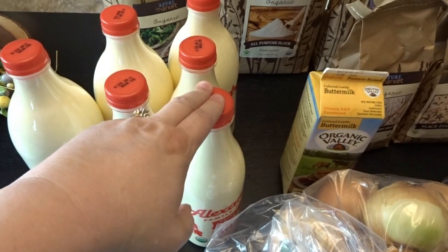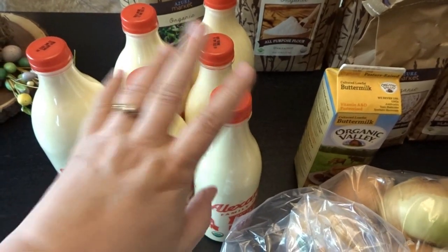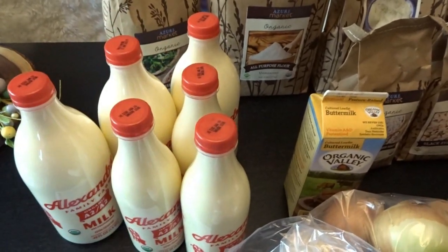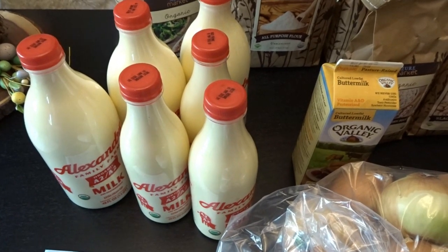I'm going to go ahead and try freezing some of these, maybe one of these big bottles here or a couple of these small bottles. And of course, I'm sharing some of this with family, so it'll be just fine. And I'm really excited to be stocked back up on our milk.